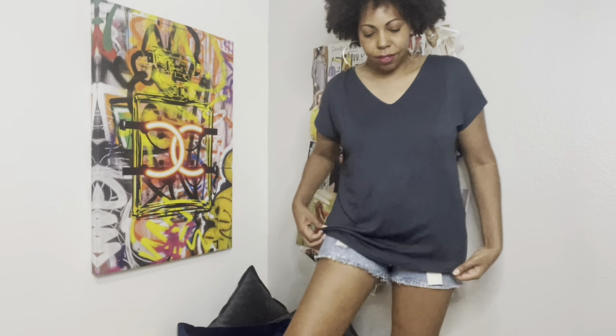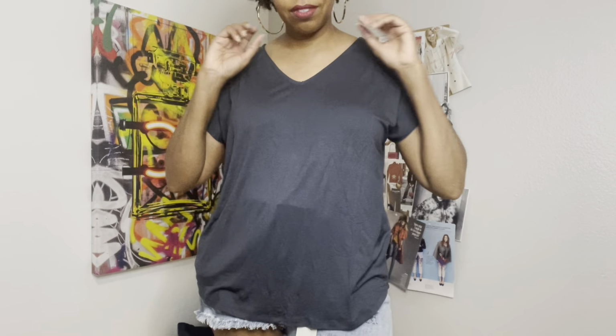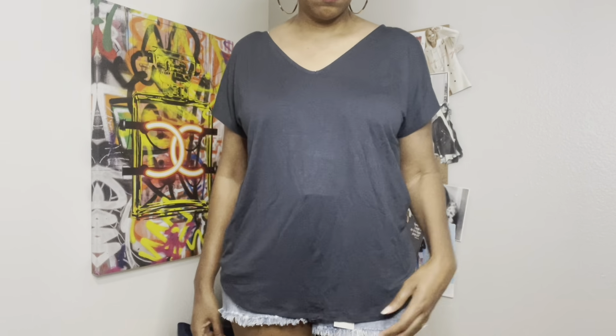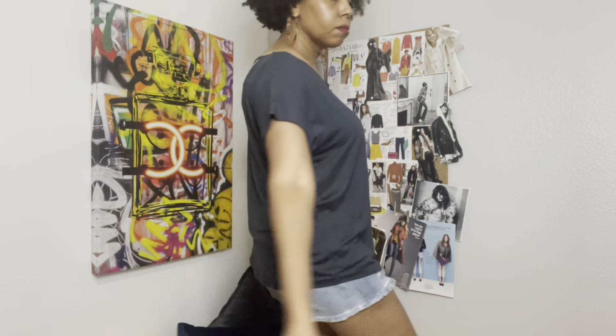I like the fit of this shirt. It's kind of loose, a little bit boxy, and I know I just got finished telling everybody about how rectangular I was, blah, blah, blah, but I really love an oversized shirt because I can French tuck it or play with other details of my outfit to create a waist. So I really love kind of a boxy shirt.